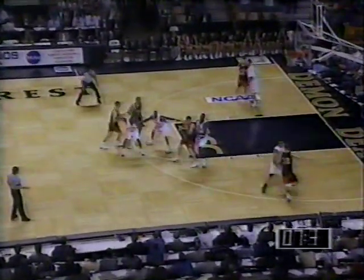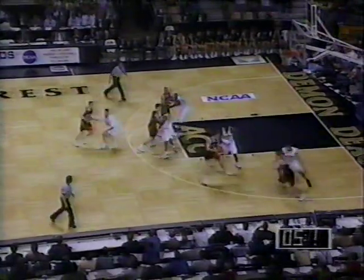Timeout by Princeton. Got Earl into the game, a good 3-point shooter. They need a shot. Llewellyn, last year's hero, has it blocked. Blocked by Grigsby, and California wins.